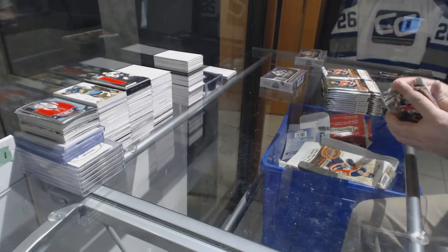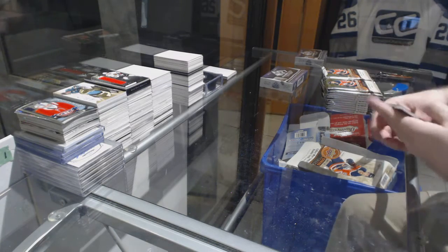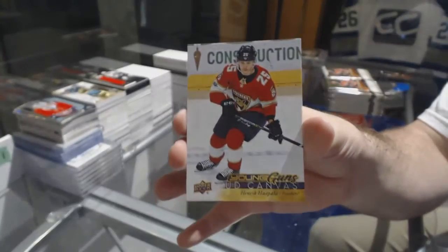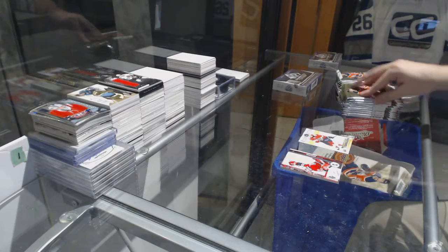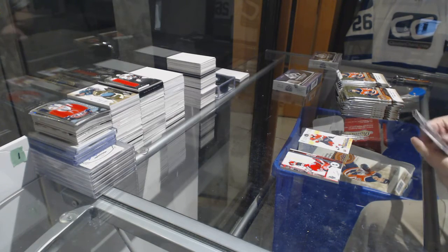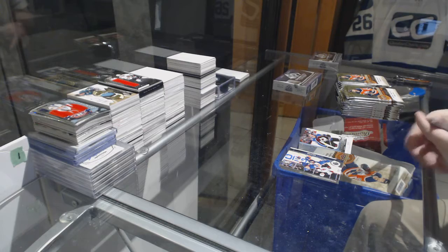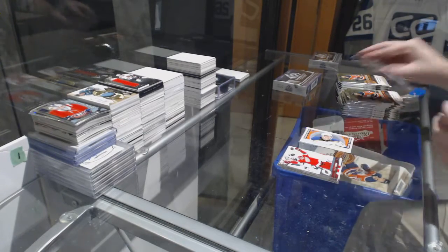All right, let's get, I'm feeling a Besser canvas. Don't know why, but I feel it. Well, never mind. Young Guns canvas of Henrik Hapala. Henrik Hapala. Well, there you go. Okay, so I am going to get a nice clear cut. Samuel Girard, Young Guns. Marky Rookie Retro, Tage Thompson.